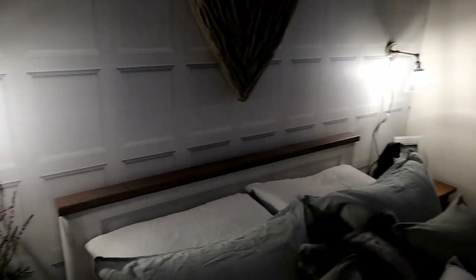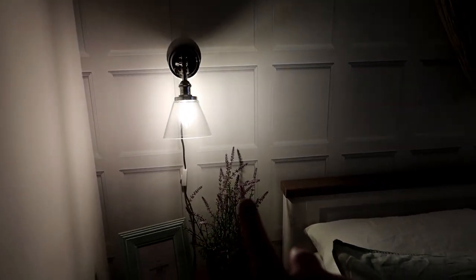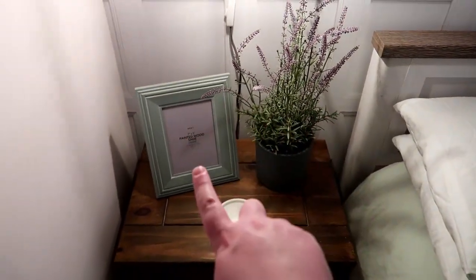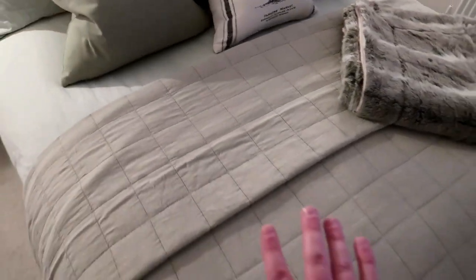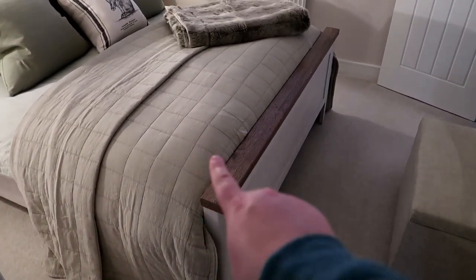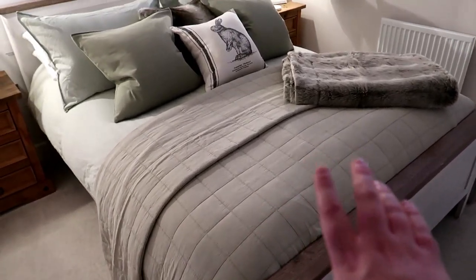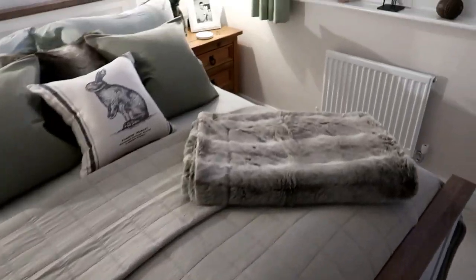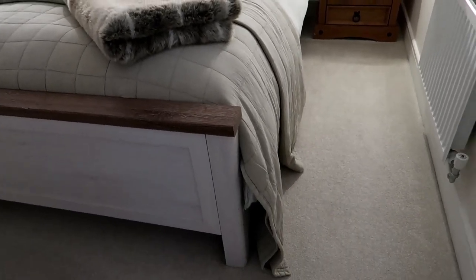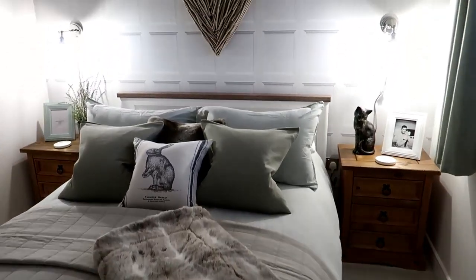We have added the bedside lights to each side of the bed. Obviously I've got my lavender plant from IKEA. Still need to get a photo to go in that. I've got my gorgeous H&M bedspread that I showed you in the New Year vlog a couple of weeks ago. It's absolutely humongous, and I have draped it on the floor either side, as I do think that does look very, very effective and even maybe gives a luxurious feel.